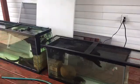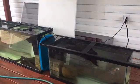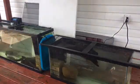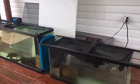So here I'm setting up, like I said, these two tanks for them. And when I set these up, it was still kind of cold, so I had heaters in there. Eventually I could take the heaters away, but right at this point I had them in. And then I set up another filter for the 55-gallon.